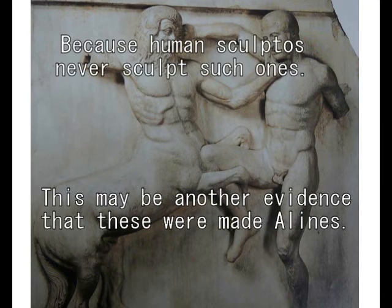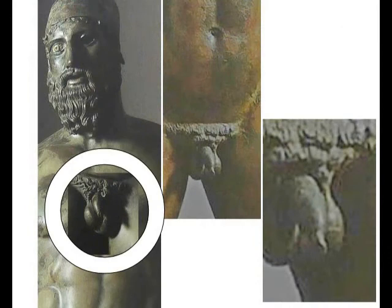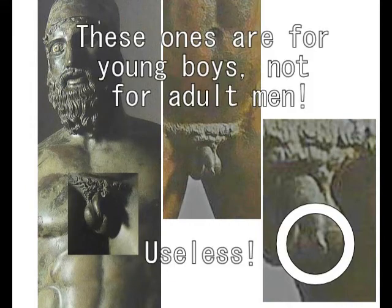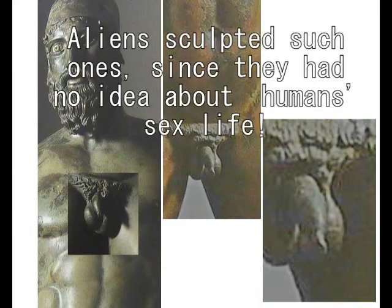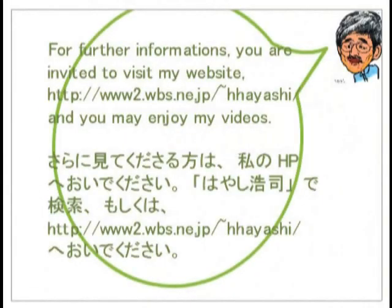Here is another piece of evidence that these are made by computers. Human sculptors never sculpt such things. Even I never do that. Have a look at these important ones. They are useless. These are for young boys, not for young adult, manly men. Do you think these are useful? No, useless. You know the reason why. If you're a lady, please ask your boyfriend or husband. Are they useful? Okay, he is the same because he is a young boy. A young boy has this type, but not adult men like you. Ask your husband or boyfriend.